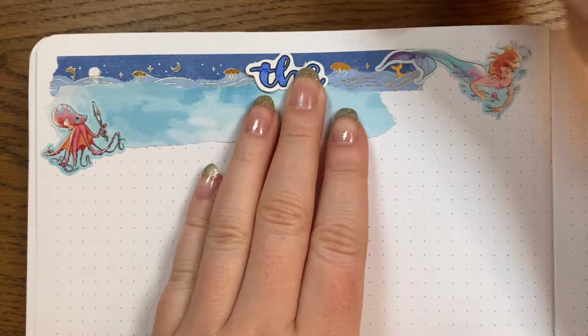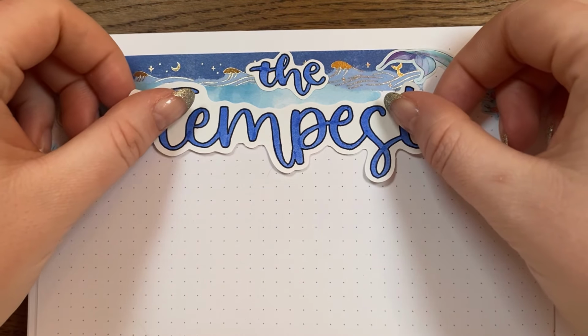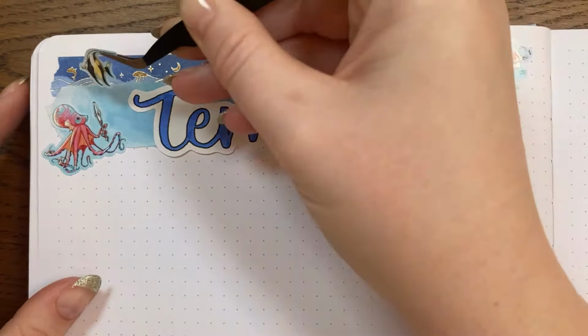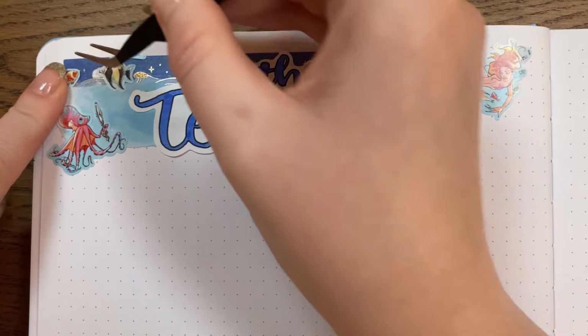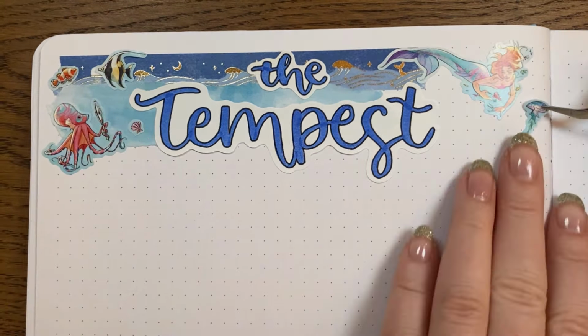Lower status characters rise to power, and high status individuals become targets of assassination attempts. All confined to a small island, the characters learn what it means to have power and what it means to learn forgiveness. This play is packed with a bunch of strange characters, and honestly, I didn't love most of them.